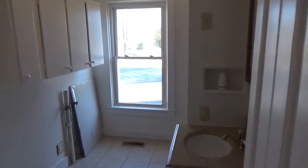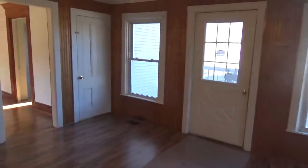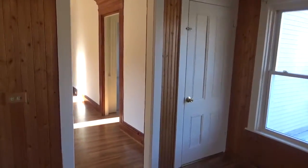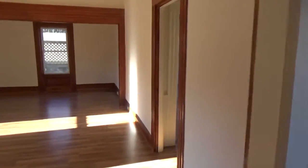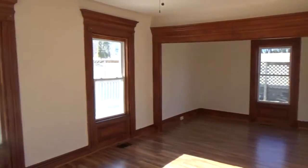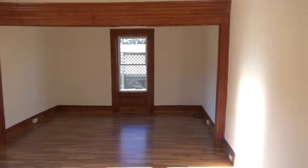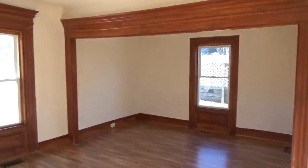We have the first bathroom over here. And then we're going to walk into another great area. And what's nice about this is that it has all the beautiful natural woodwork, which is awesome. Very large open space. Kind of an overview.